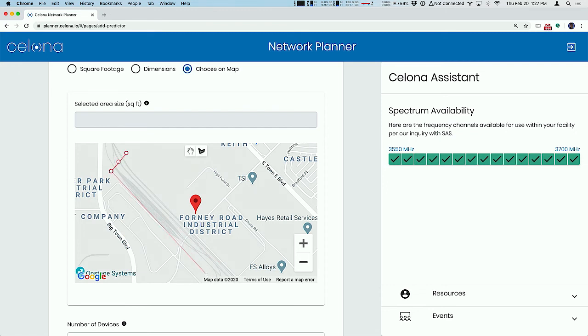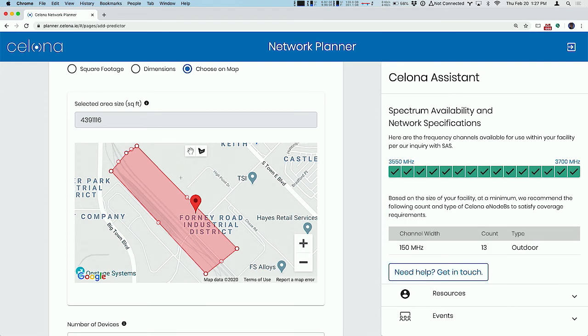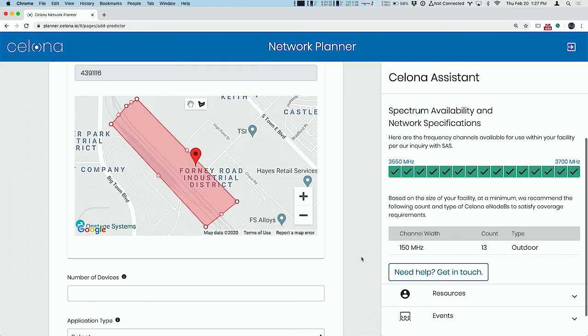Maybe they're doing something with their trains and they need coverage around the rail area for shipping port container type stuff to offload containers. So you can see there I've selected almost close to 4.5 million square feet. Now we've switched to outdoor radios. So you see the outdoor radio type selected on the right hand side because this facility type is an outdoor facility, and I need 13 of them to cover that area. So outdoor allows much higher power and can cover much larger, greater range.